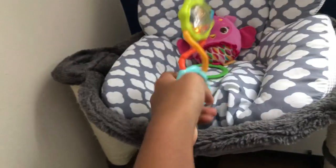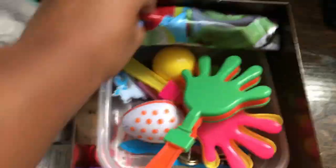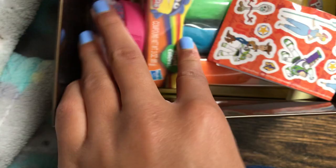These rattles are for your brother and sister, so you can't take them. Look at how many toys you have. You have all these toys. You have a big ball that you have to blow up. Play-Doh. What do you want?